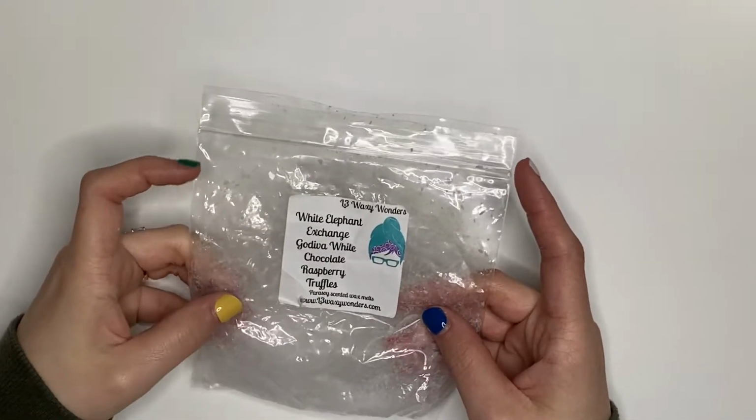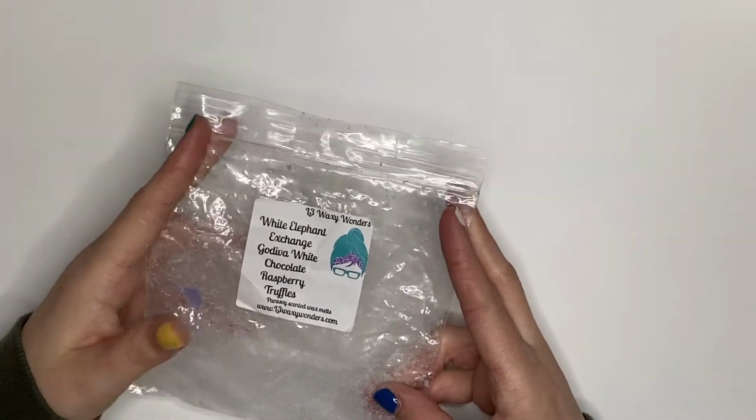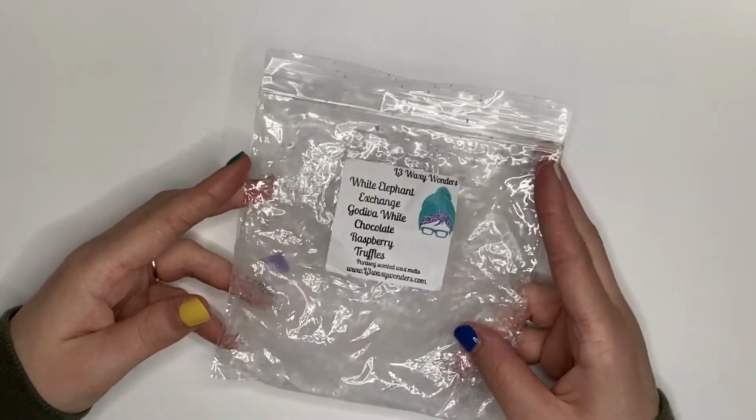Then I had this one from L3 Waxy Wonders, White Elephant Exchange, Godiva White Chocolate and Raspberry Truffles. This was really good. You could really smell the raspberry. It was like a very sweet raspberry dessert. I would probably repurchase it. I enjoyed that one.